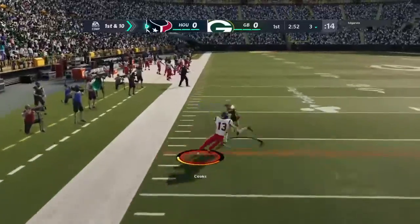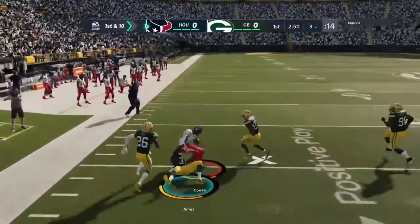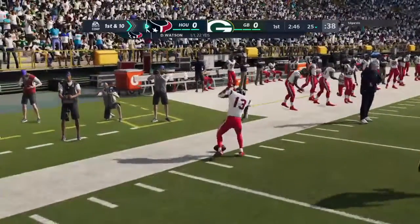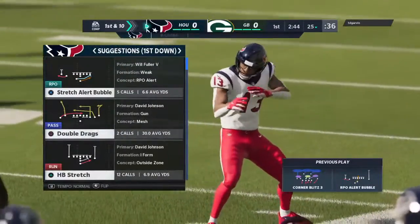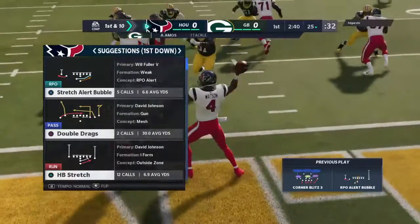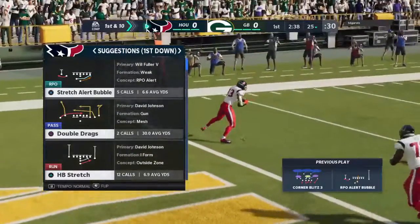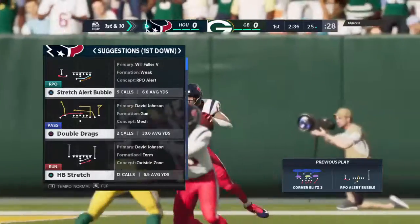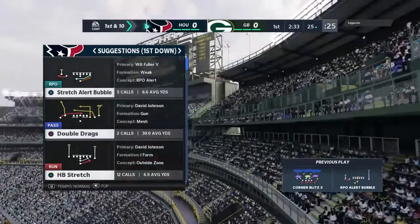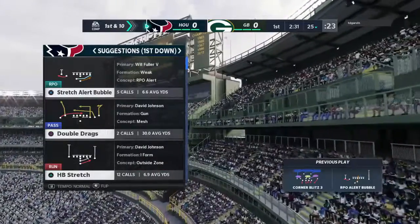That's caught out wide by Cooks. And all the way to the 25 before he's hit and dropped. A good pickup there, a 22. That's how you draw up the run-pass option right there. You get a chunk play out of it. And you know quarterbacks love to throw the RPOs because oftentimes they're in-breaking routes, but receivers love it even more. The ball gets to them quickly, allows them to put some moves on in the secondary.